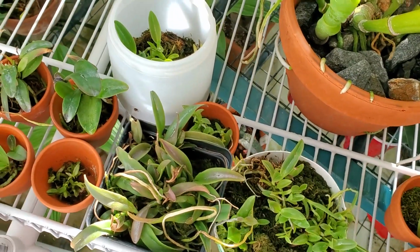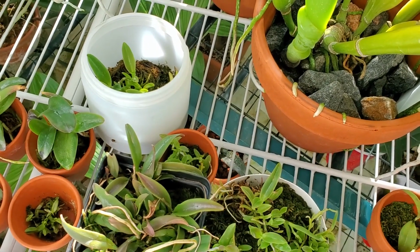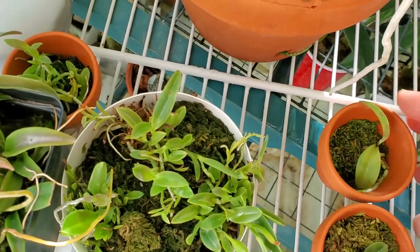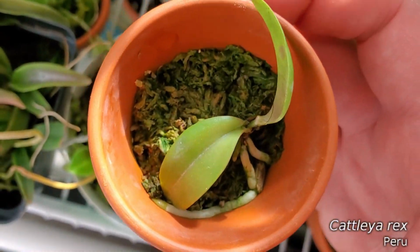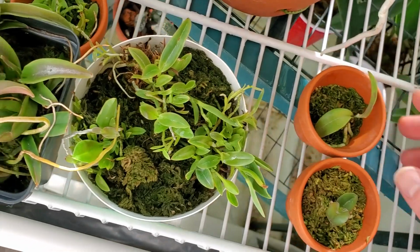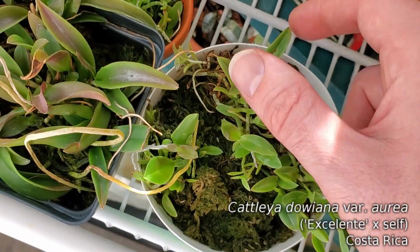So I've had these guys for, I think I got them in October, November, something like that. So this is about half a year's growth on them, and you can see they've got some roots growing. Definitely some roots growing around the pot there. That's always a good thing. Seedlings can put out tremendous roots. They're really surprising. The Dowiana seedlings look really good, actually.